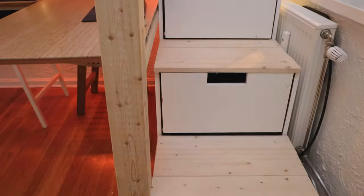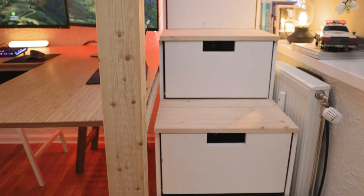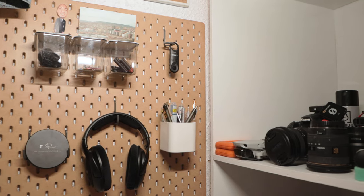I'm satisfied with the outcome of the loft bed even though it took me months to finish this project. I want to document all the time I used, but I already lost count.